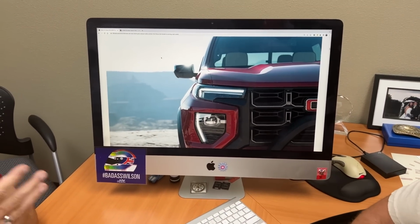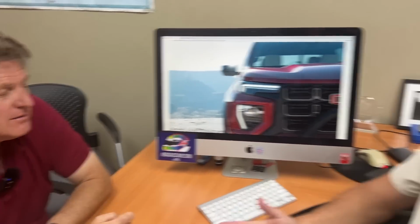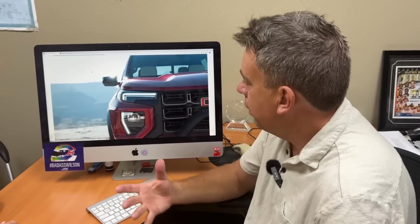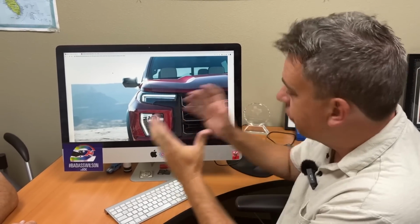Will this be the Denali version, maybe? I mean, they're trying to raise that. I think there will be a Denali trim level version, because they've had a Denali Canyon before. So I think they're going to go after the off-road angle and of course the luxury angle.